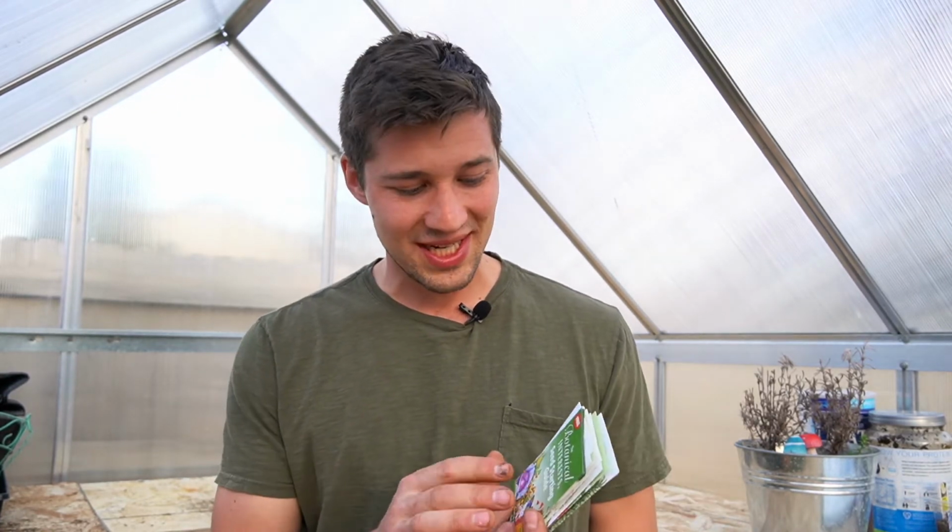We're actually going to get a really heavy frost tonight, and then tomorrow it's supposed to get to 28 degrees-ish. So we just put up agribon and stuff like that to cover up some of our crops. So fingers crossed, I hope my seedlings don't succumb to this frost, but I think they'll be okay with that agribon over it.